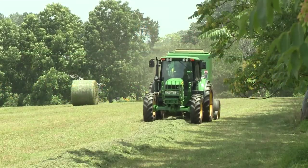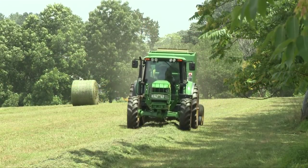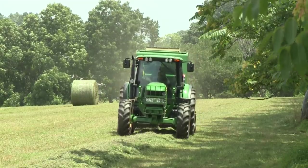John Deere equipment is a product that we have faith in. That's the reason we buy a lot of it. We know it'll be here for a long time.